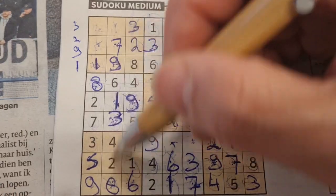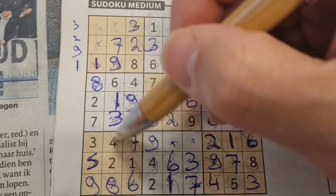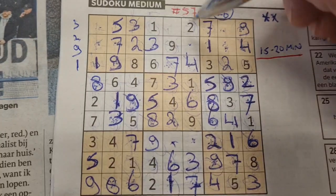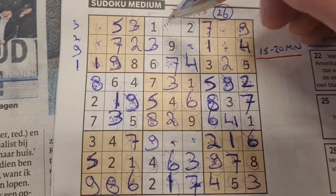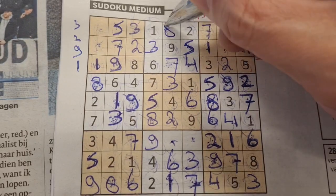Then 1 number left in the second column for number the 1, the 2, the 3, the 4, the 5 is missing. 2 missing numbers in this big square for numbers. The 1, the 2, the 3, the 4, the 5 is missing. The 6, the 7, and 8 is missing. 5 and 8. We have a 5 in the first row. No 5 there. 5 should be here and 8 goes there.